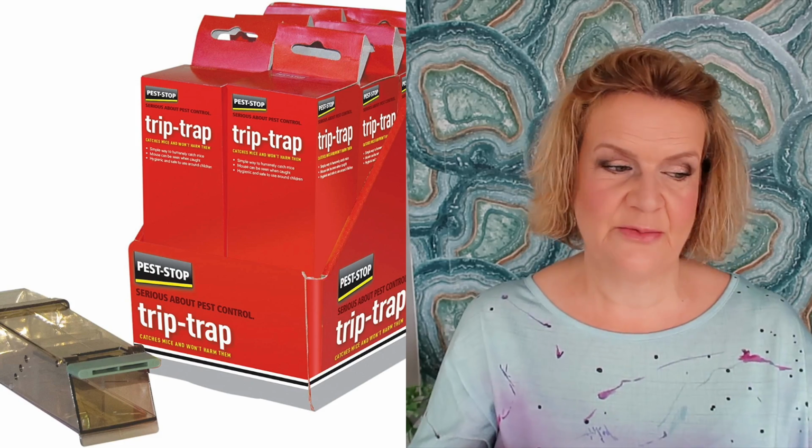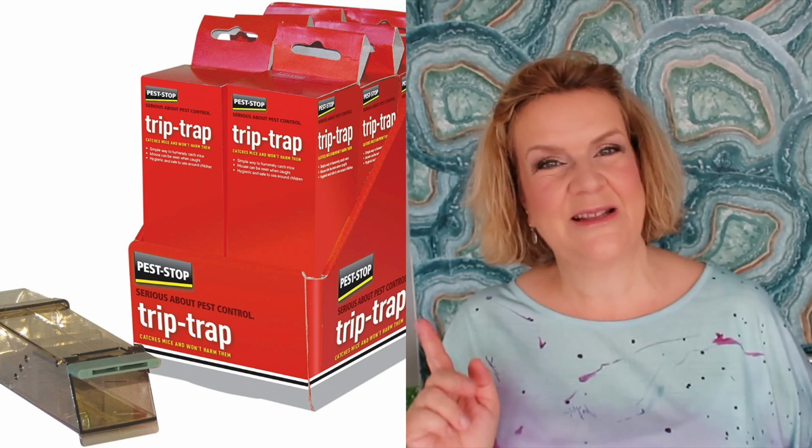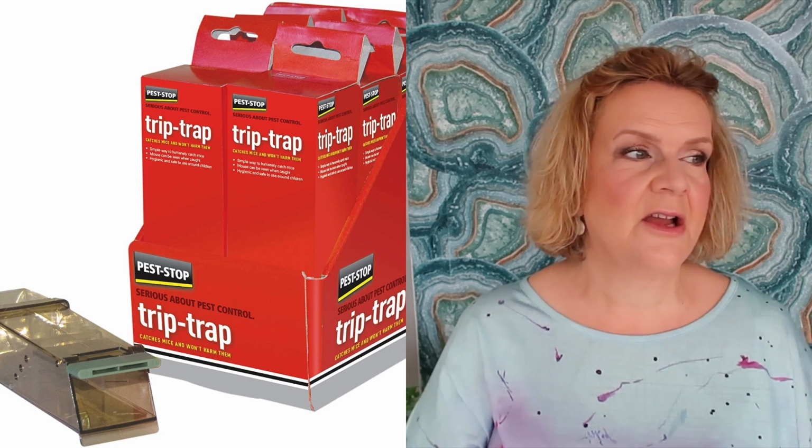It was £4.50. And I'm aware this is random, but I just wanted to tell you about this. And you put some food in the end and it humanely traps the mouse when the mouse goes in to retrieve said food, and then you can take the mouse away at least 500 metres away from your house because otherwise it might come back. It said this in the instructions. And let it roam free in the countryside, which is better than killing them.